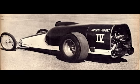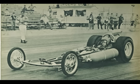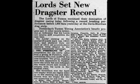Enter Dale Grantham. Now, part of the impetus for this video is the fact that Dale Grantham's air turbine-powered dragster, which looks terrifying, can often be found in photos on social media with no context. Well, here it comes. Like the Speed Sport guys, Dale Grantham was an exceptional young drag racer from Arizona.